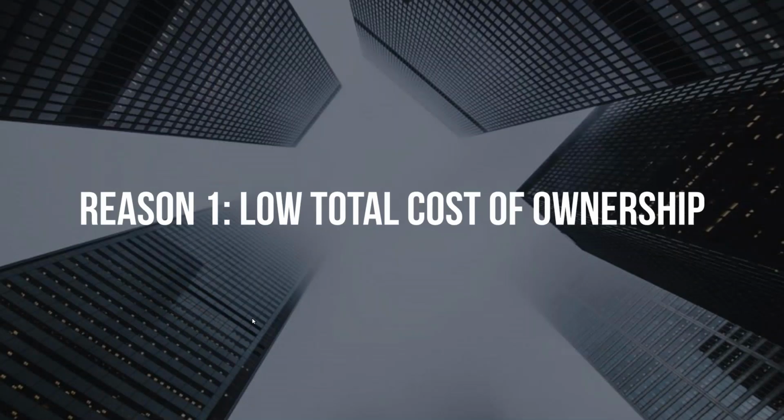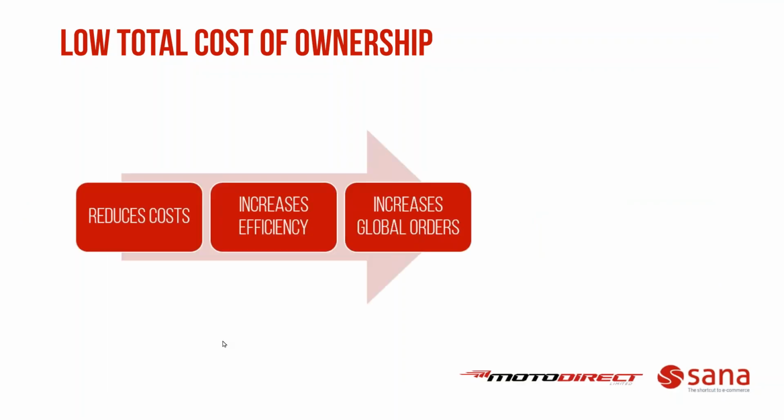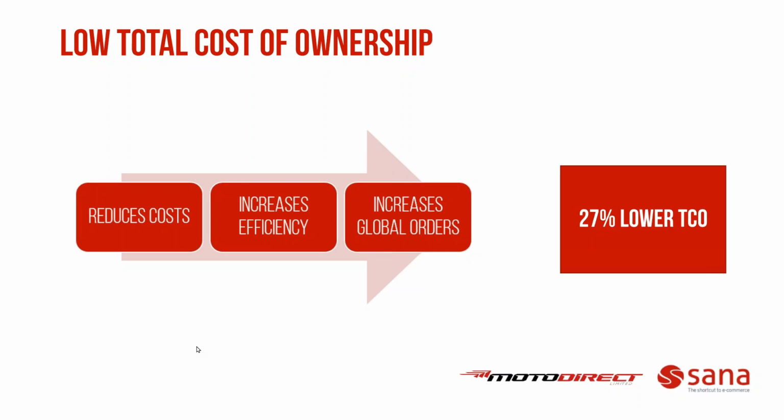So as we talk about the total cost of ownership of a product like Sana, you'll see, as we look at Moto Direct as an example, that we're able to reduce cost, increase efficiency, and increase global orders. Moto Direct was able to come back from a bad implementation with Magento and not only complete their project ahead of schedule, but with Sana, they estimate that it'll cost them 50% less time to stand up the site. And because of our integration with their ERP system, their customers can quickly look for product specifications, a tracking number, a recent shipment, or a copy of their latest statement, all directly in the web store.